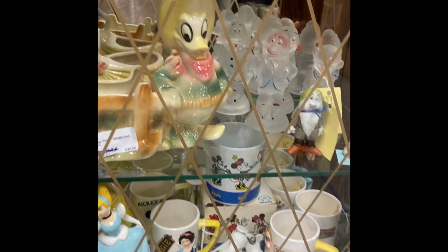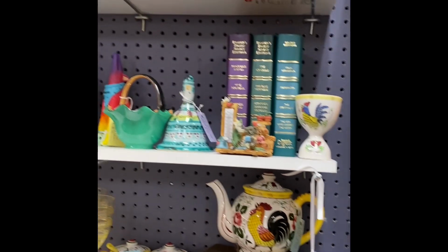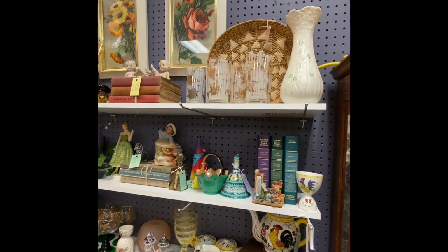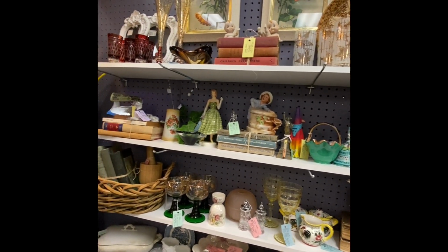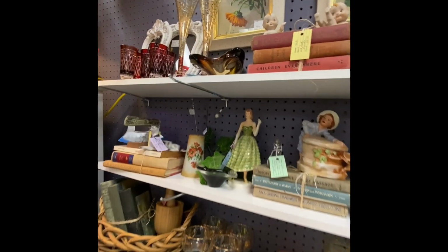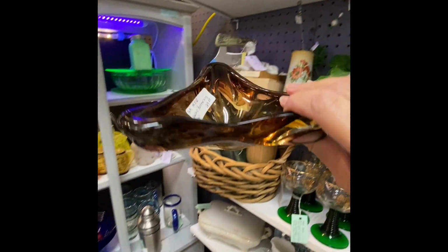There's some Disney items for Disney lovers. She's also a very wonderful collector of glassware. She knows a ton about glassware, so there's something on this shelf that caught my eye, and if it's still there, I might have to go back for it. I'm just putting it in the video. Of course, I pick up things I like.